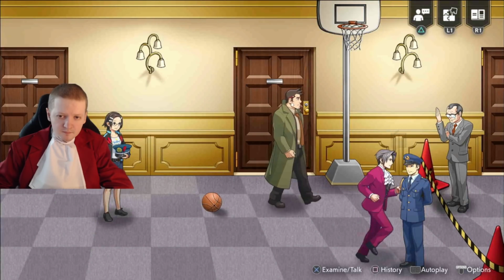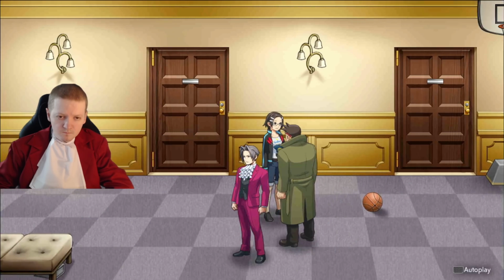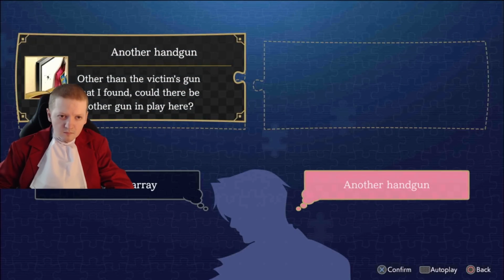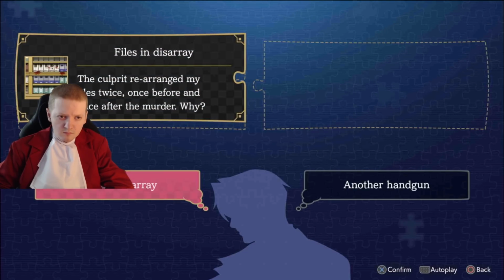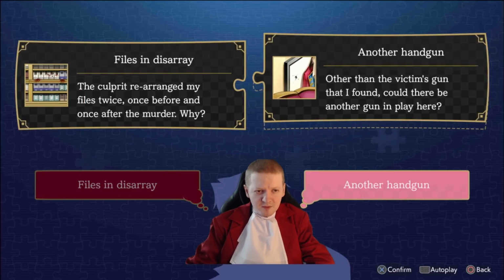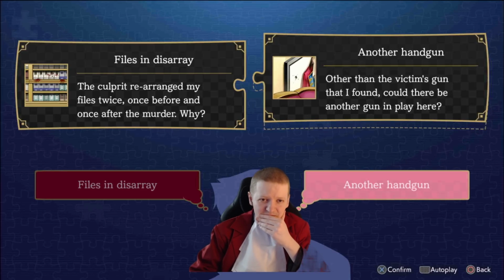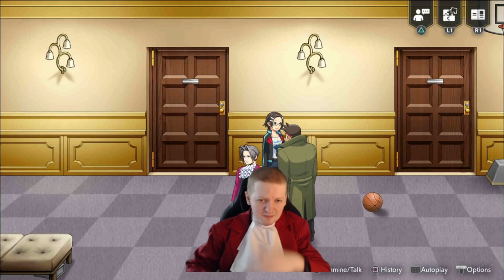Oh, yeah, we saw this dialogue earlier. Okay. I'm gonna put this one here. Files in disarray. The culprit rearranged my files twice. Once before the murder and once after the murder. Another handgun. Other than the victim's gun that I found, could there be another gun in place? I don't know if I'm gonna link those. Yeah, they don't really make that much sense.